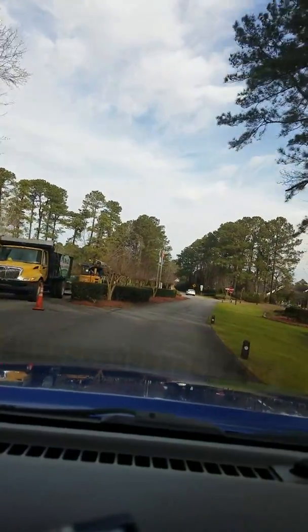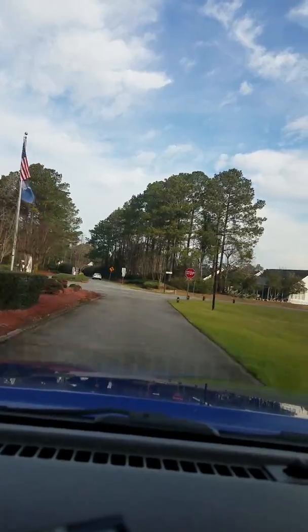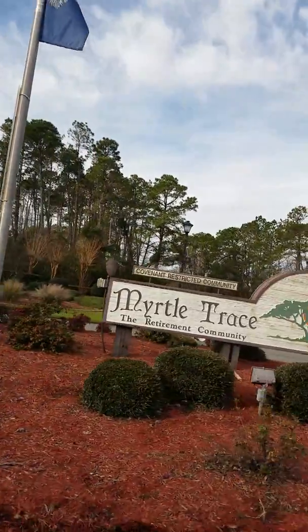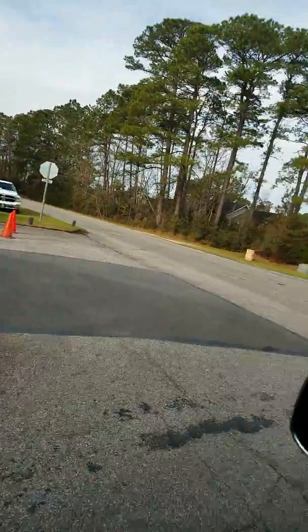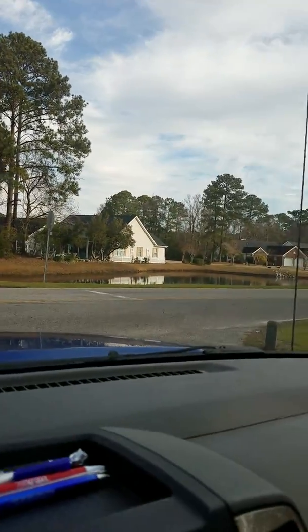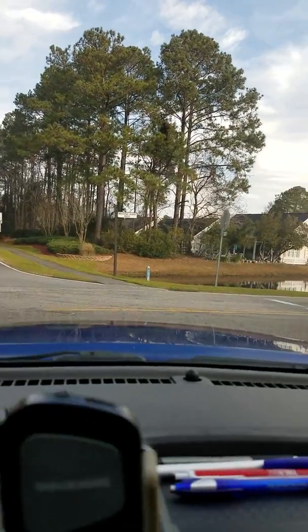All right, this stop sign, if you look straight across, there's Myrtle Trace. Now, over to your left is the Burning Ridge Golf Course. This is the newer section across here. I think your prices are gonna be a little bit higher than you wanna go.